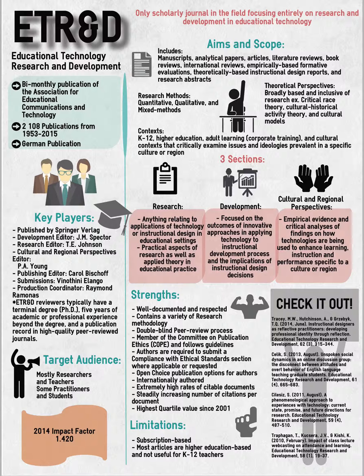One thing that I wanted to point out is that reviewers of this journal have a PhD, 5 years of experience beyond their degree, and must have a record in high-quality peer-reviewed journals in order to review here. They're not paid though. On the publisher's website, it says they do it for the betterment of the field. The audience that ETR&D targets is mostly researchers and teachers, but depending on the article, practitioners and students might also find some things useful.